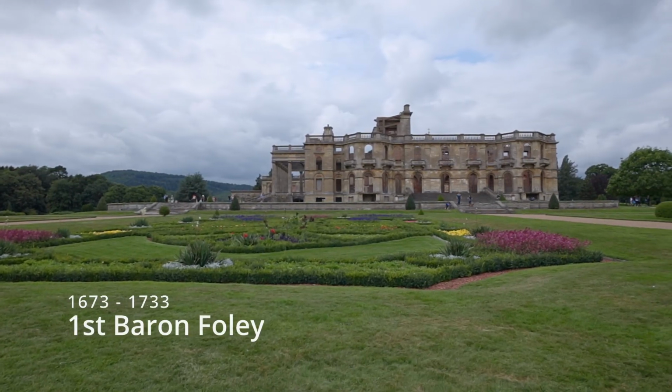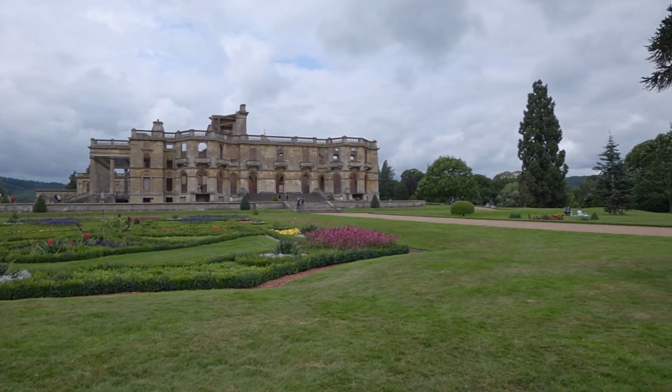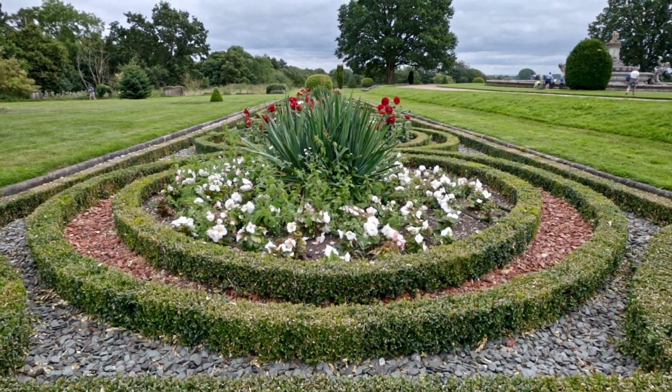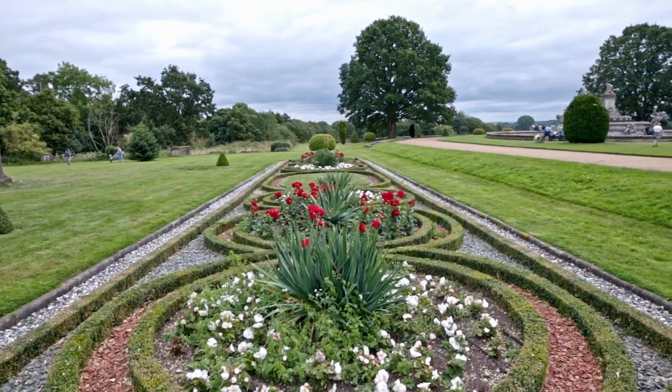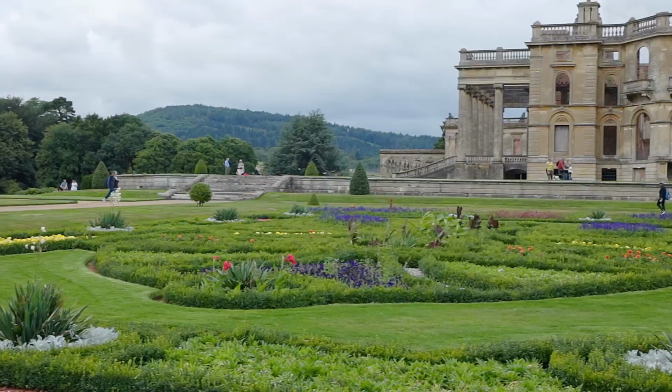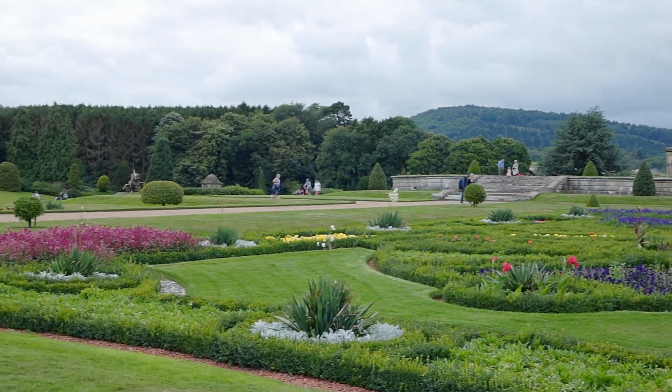The first Baron Foley significantly enlarged the property by adding wings onto either side. In the mid-18th century, the front pool on the north side of the property was added by damming the brook. Ornamental woodland was planted and a walk was created to stroll around the lake and the woods.